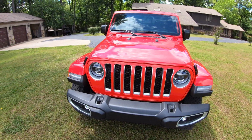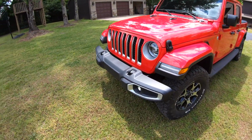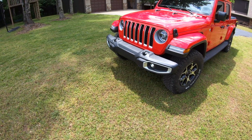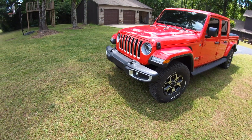So as far as, is this my dream Jeep, there are probably a few things that I still want to do to it. I'm really not a fan of the bumper. Now that bumper is not much different than the Rubicon bumper, except for the fact that it doesn't have the red tow hooks. That's pretty much the only difference. I'd like to maybe have a different bumper.